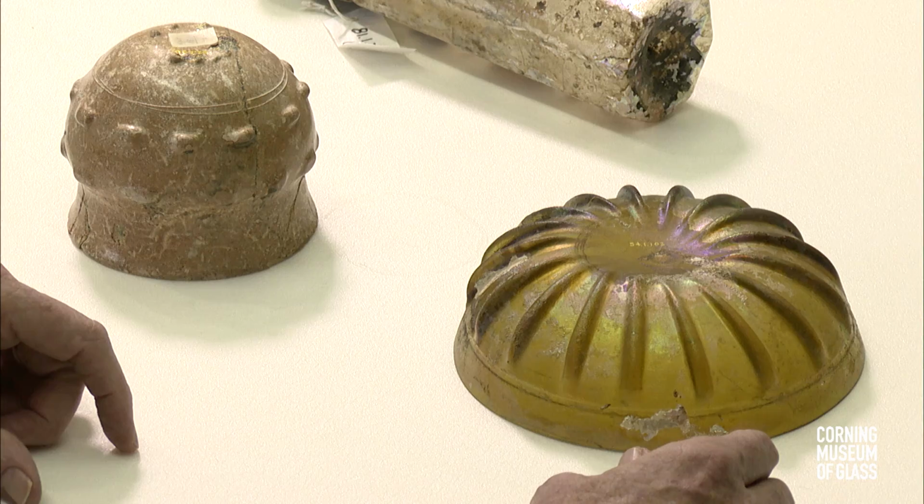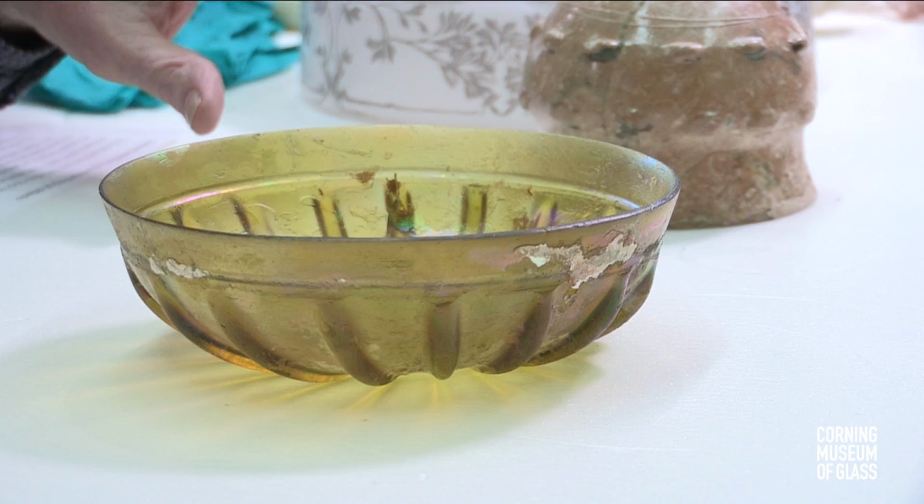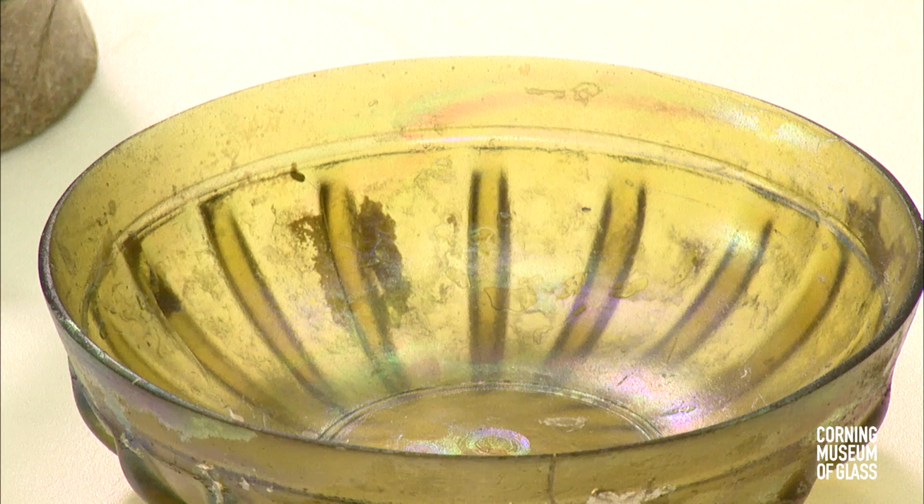Early archaeologists loved to look at the color of the glass. They wanted to see the color and the transparency of the glass, and so they would remove the weathering. We now don't do that because we know that it preserves even the finest of details, like this little thread that goes all around the outside. So handling it gets to be an issue.